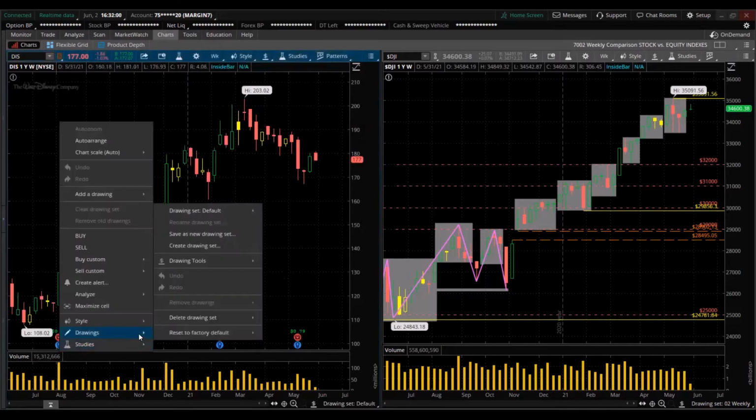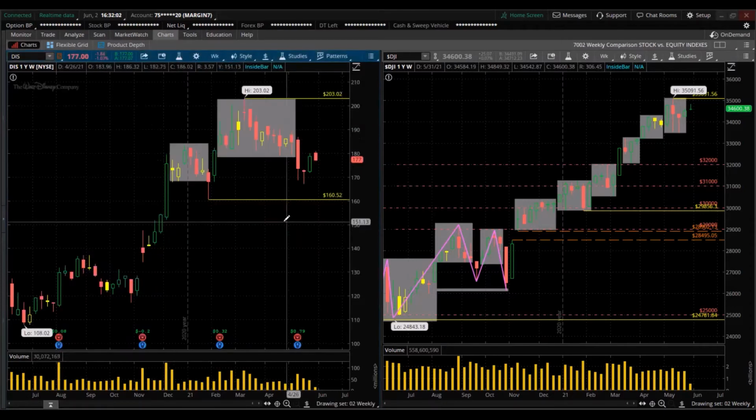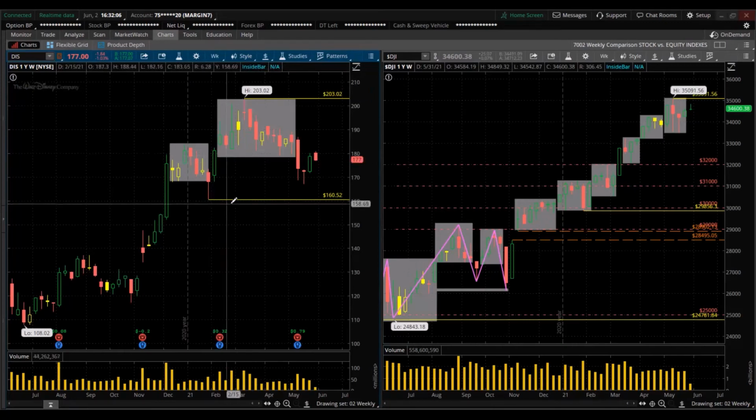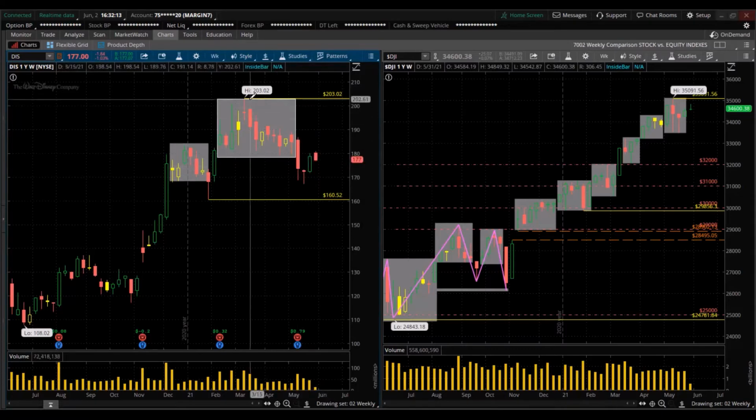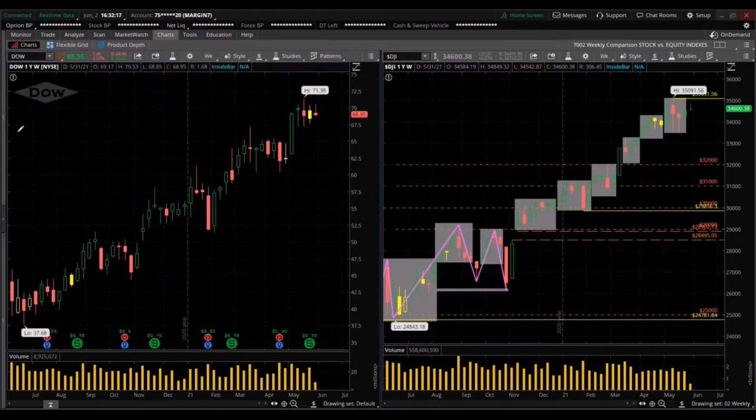Disney. The horizontal line on top is the high of the year, and the bottom one is the low of the year. It broke out of the high of last week and is now closing back inside the range of last week. Not good. Way off the highs, not leadership. It's struggling.